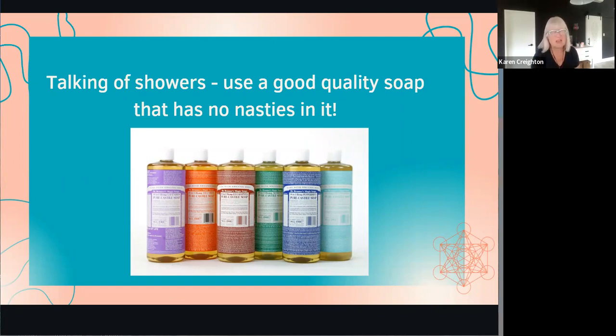Really reasonably priced and an incredibly ethical company too. That's a really good product, and you can get it from either Health Post, which is good value, or your local health shop. If you want to support your local health shop, which is a good idea, you can get it from there. And I really rate it. I've been using it for about 15 years and it's amazing.